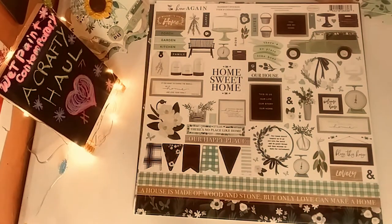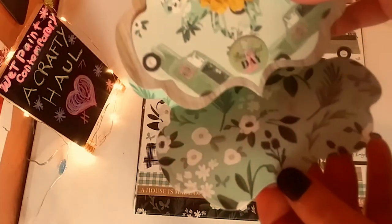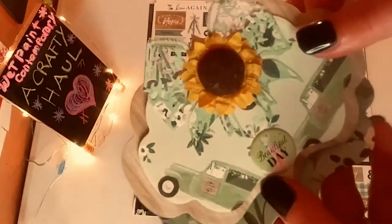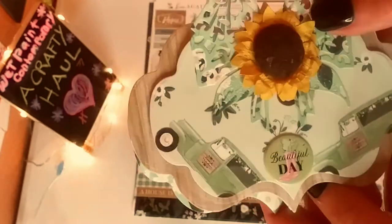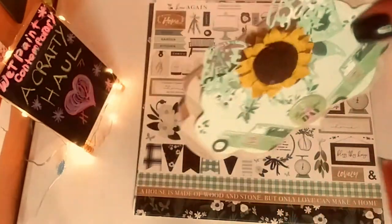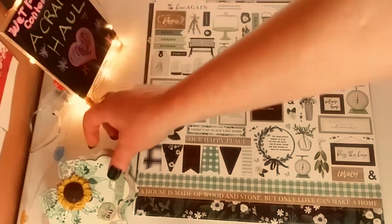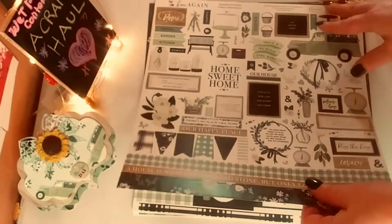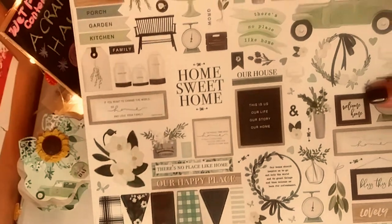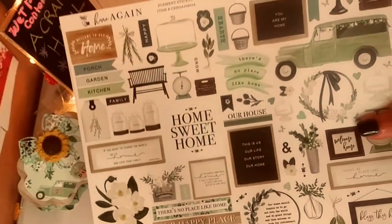So this is called Home Again, again by Cartabella. And again, you would have seen this already in my BB Craft video. But this is an easel card with this very cute sunflower. And I love that. I love this paper. And I love that it has that wood feel, that wood sheet there as well. So this is very, very pretty, like a very light greenish teal with creams and wood. I just love that. Very beautiful.